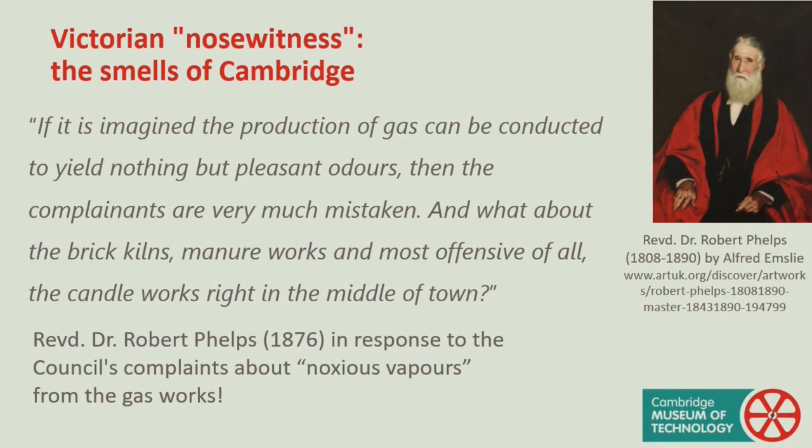In response, Phelps wrote back with some public relations lobbying. If it is to be imagined that the production of gas can be conducted to yield nothing but pleasant odours, then the complainants are very much mistaken. And what about the brick kilns, manure works, and most offensive of all, the candle works right in the middle of town?